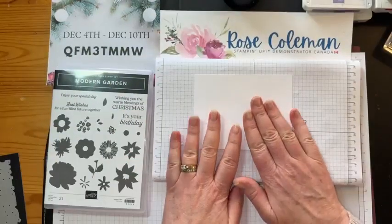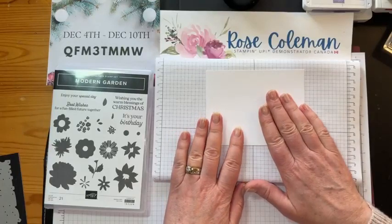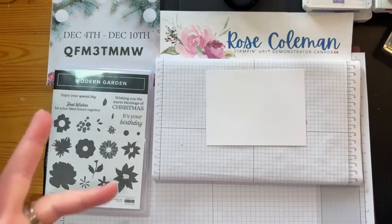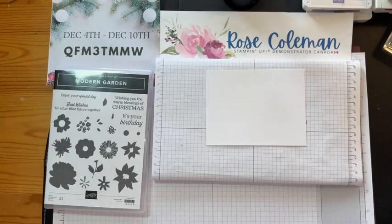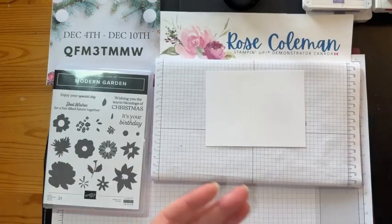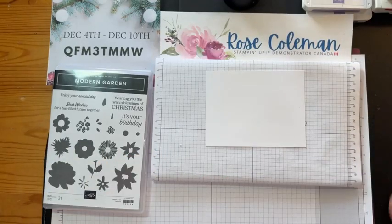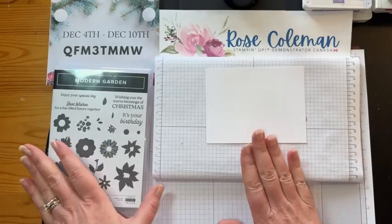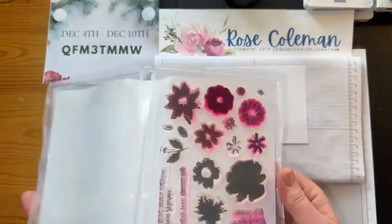Okay, so this DSP, we're going to make our own DSP is what we're doing. My Stampin' Up! Demonstrator friends on my team, they like to call this, because I'm doing it, we're going to call this RSP, so Rose Series paper. So if Kathy was doing it, it would be called KSP. This is kind of this funny stuff that my team comes up with, and I love it, right? They're just hilarious.